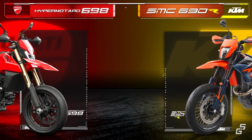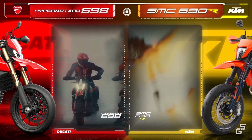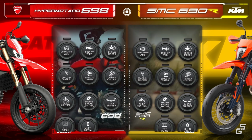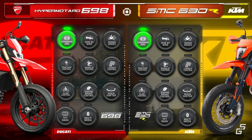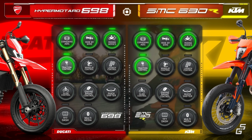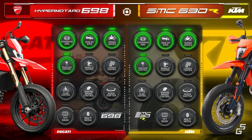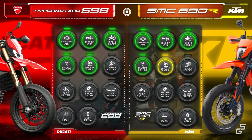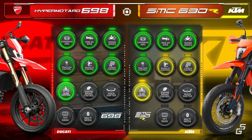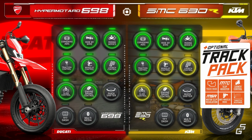In terms of electronics, they're supposed to be on par, but KTM does what KTM usually does, locking most features behind a paywall. Both bikes come with cornering ABS, ride-by-wire throttle, power modes, and lean-sensitive traction control. Ducati, however, includes most of the advanced features as standard, like wheelie control, launch control, slide control, and engine brake control, while on the KTM, you'll need to buy the optional pack to unlock those.